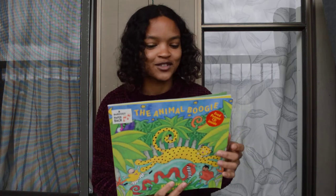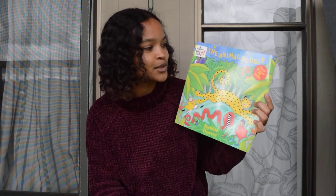I have three more books for us today. There's some really good ones. If you guys are stuck inside, like me, and you can't really go outside, one fun thing to do is to dance. And I have a book today that actually has some dance moves. So it's called The Animal Boogie. So if you're stuck and you wanted something fun, something new to do, put on some music, dance around, have fun with it. So we have The Animal Boogie.